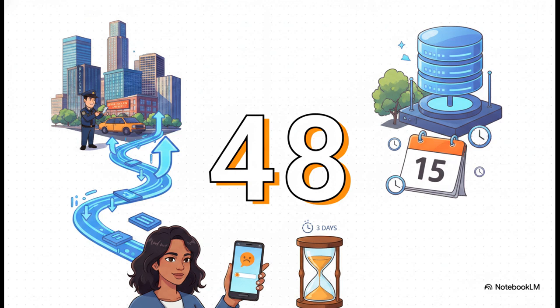So if you try to pay from your smartphone while you're still standing next to your car, the system will just tell you the ticket doesn't exist. You have to be patient. Wait at least 3 business days before starting this process.